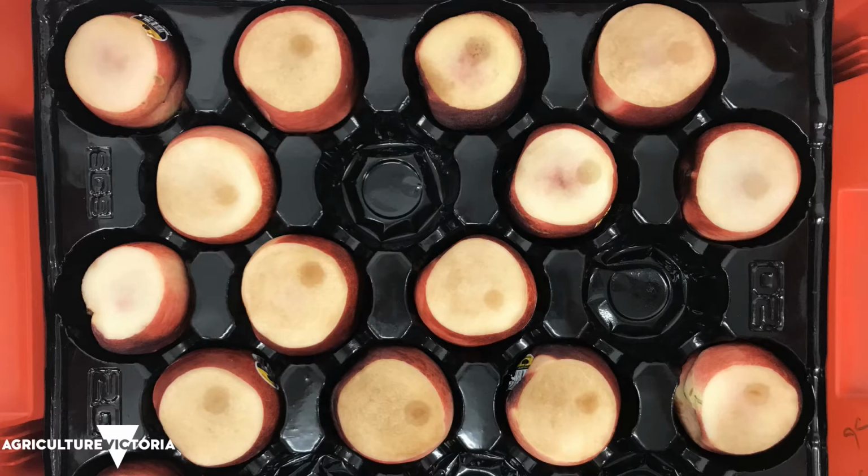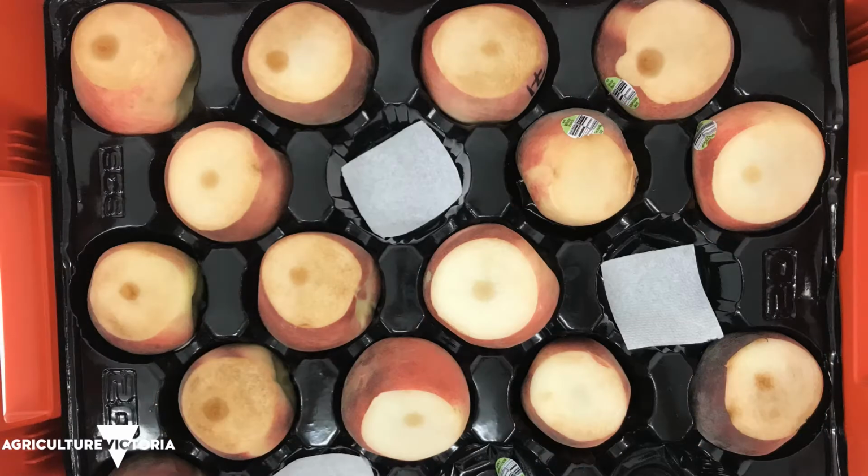So one of the key things we've found from this work so far is that maturity of the fruit is really important to the outturn. The fruit produces its own ethylene naturally, and if there's no ethylene when the fruit are actually picked from the tree, they're likely to be compromised in their outturn in some form, whether that's through flavour or through internal injuries that can happen.